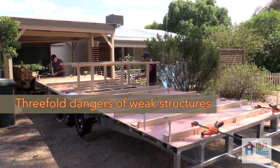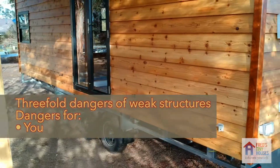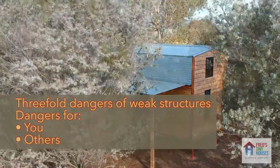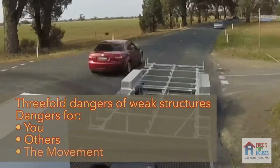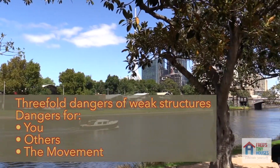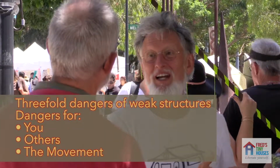There's a 3-fold danger to building a weak structure. For the tiny house owner, you don't want your structure to be broken or weakened in any way during transport. For everyone else on the road, they are your responsibility too. If your tiny house fails, you put them in danger. And the last group we want to protect is all of the people in the tiny house movement, because if you have a tiny house fail on the road, it will for sure be a headline. Don't be that person.